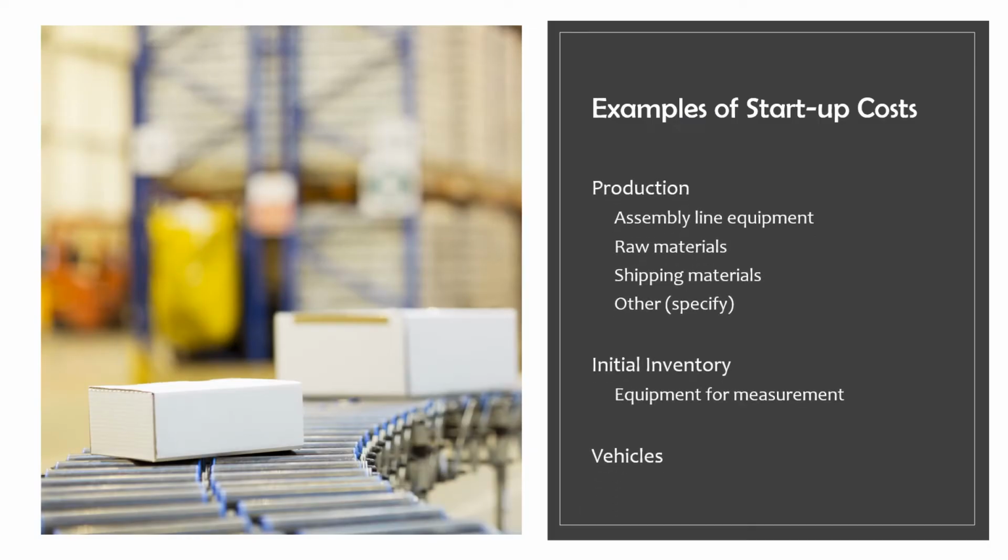Are you providing a product or service? Will you need to build, cook, or create something? What does that take? Are you selling products? What kind of initial inventory and equipment will you need? Will you need to transport it? Does that require a vehicle that belongs to the business?